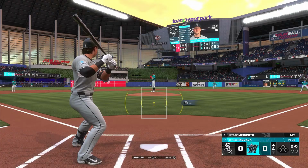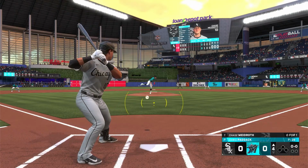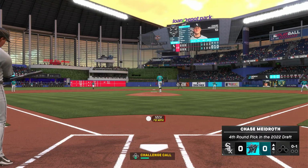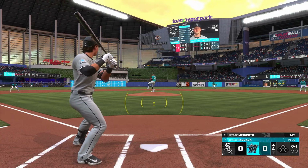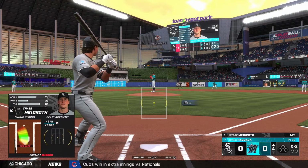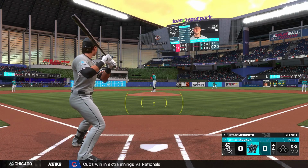All set for the start of the inning. Chase Mydroff steps to the plate for the White Sox. That one's in there. That's strike 1. Swing and a miss at 1 above the zone. Spin rate's outstanding on that high fastball. Really tough to hit.